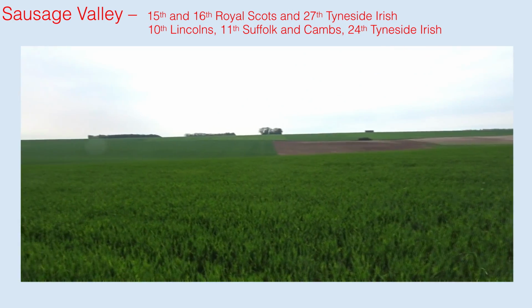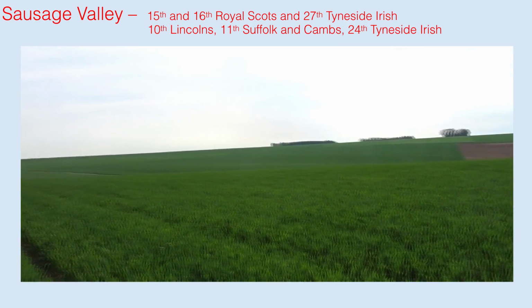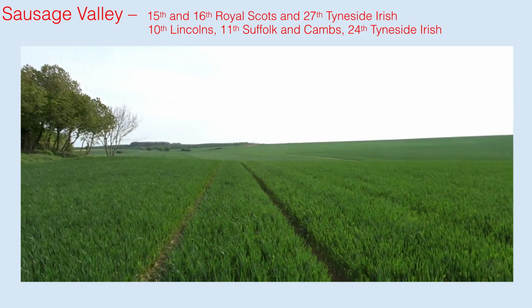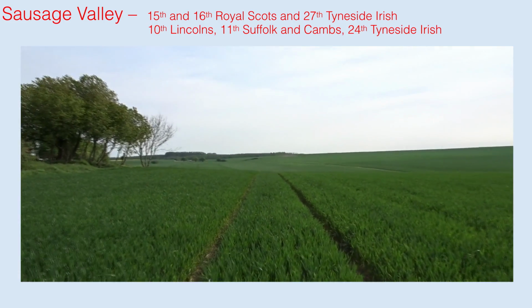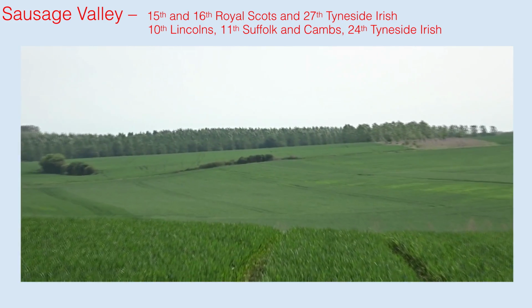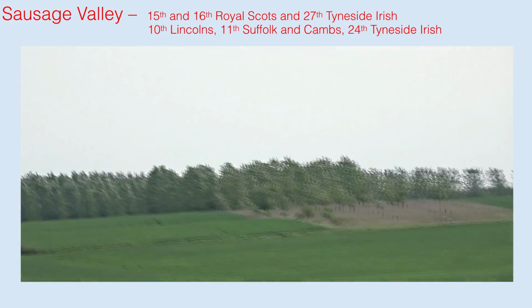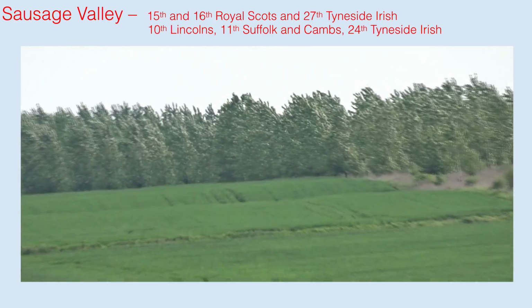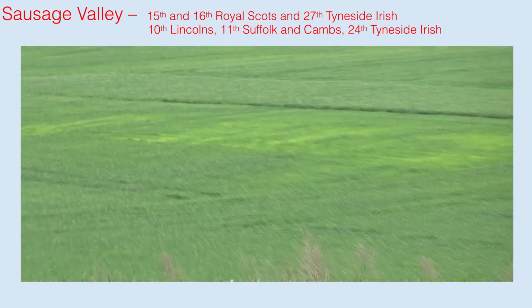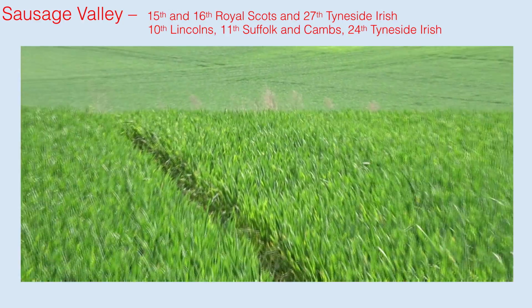On the other side of the battlefield we have the 10th Lincolns, followed by the 11th Suffolk and Cambridge, followed by the 24th Tyneside Irish. Sausage Valley, remember, was 600 metres long and it was all uphill. As well as that, there are 2 huge redoubts, fortified bunkers, one over to our left hand side and the other one, Sausage Redoubt, right at the top of the valley.